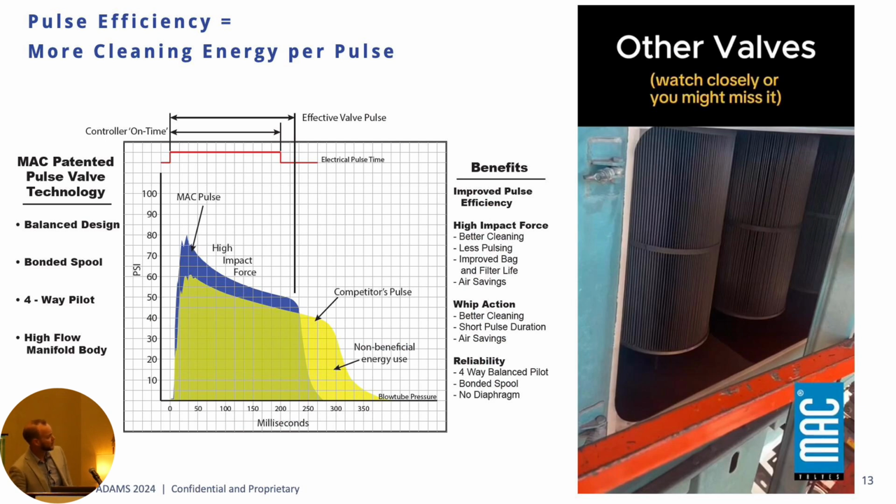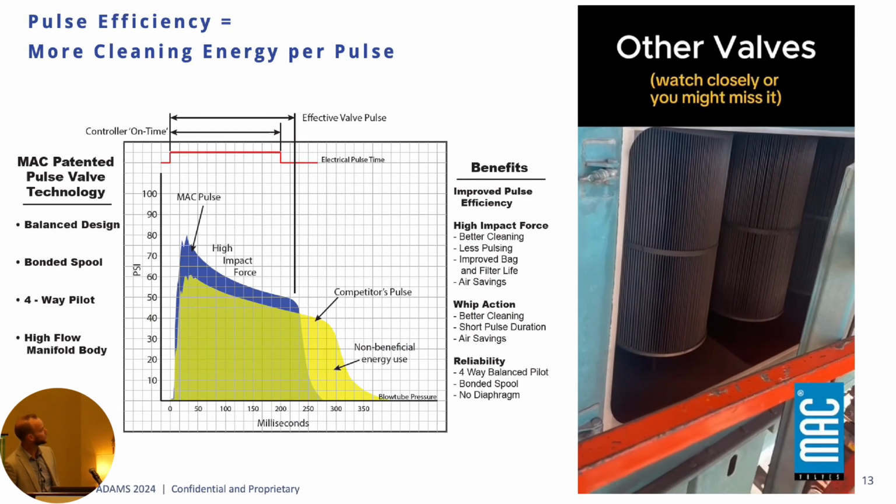I have a video. Hopefully the format will actually allow it to work. What you'll see in this video is on your left is a filter that is operated by a diaphragm valve. On the right, it's operated by a Mac pulse valve. Same collector, same on time, same pressure, same flow. Everything's the same except the valve technology. Let's see if this works.